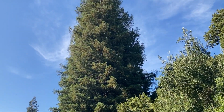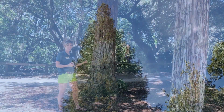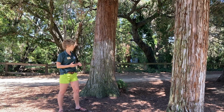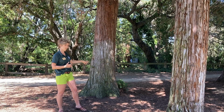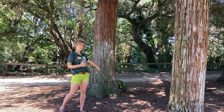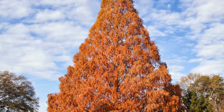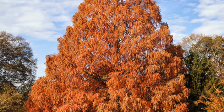There's three different types of redwoods in California. There's this one, the coast redwood. There's also a giant sequoia. And the third one is called a dawn redwood. You'll notice that the coast redwood has this dark green foliage. The dawn redwood is interesting because these leaves will turn color in the fall, like certain deciduous trees do, the trees that lose their leaves, and it turns to this kind of golden color and will also lose its leaves.